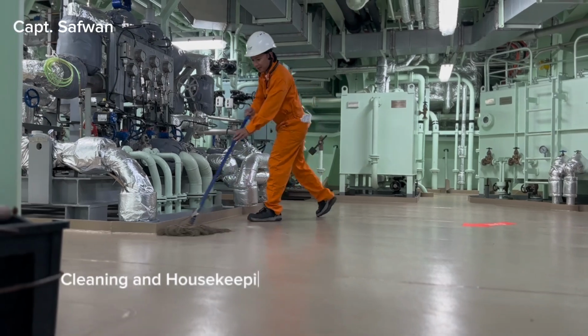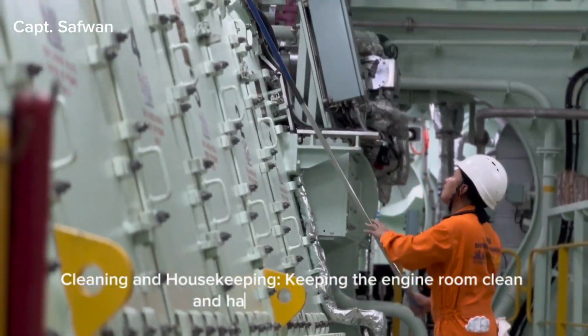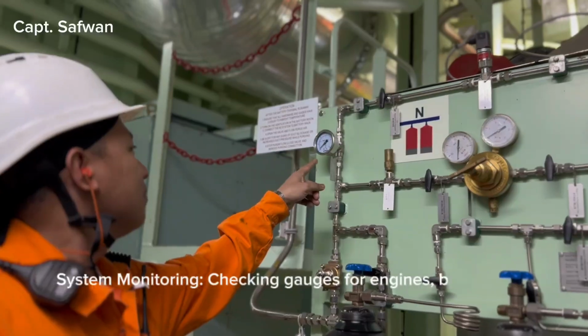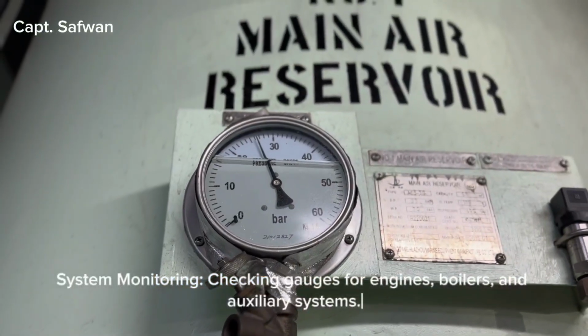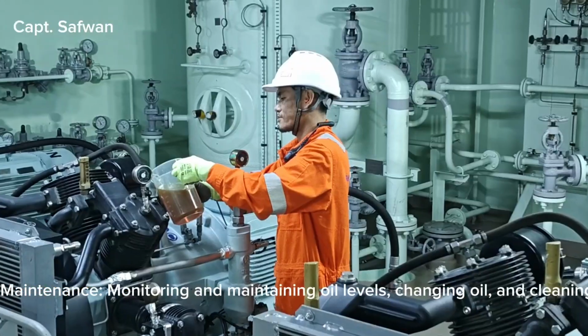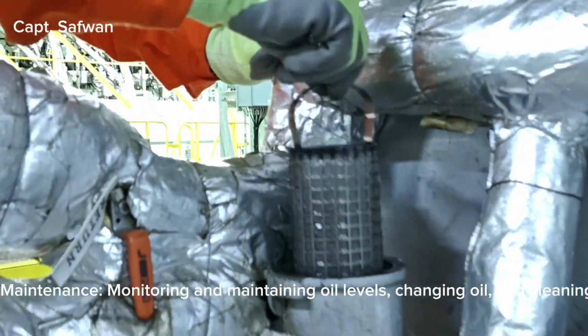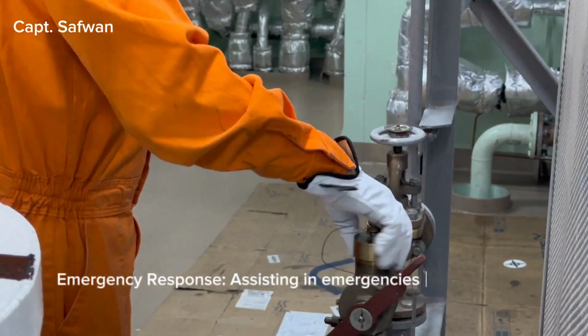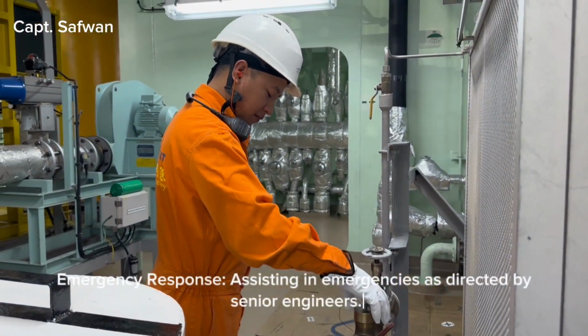Cleaning and housekeeping: keeping the engine room clean and handling fuel. System monitoring: checking gauges for engines, boilers, and auxiliary systems. Engine maintenance: monitoring and maintaining oil levels, changing oil, and cleaning filters. Emergency response: assisting in emergencies as directed by senior engineers.